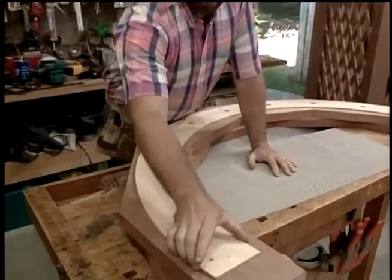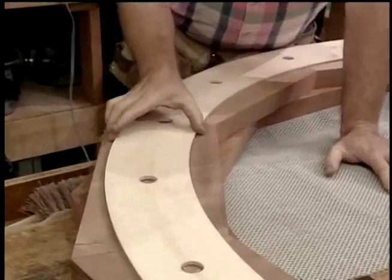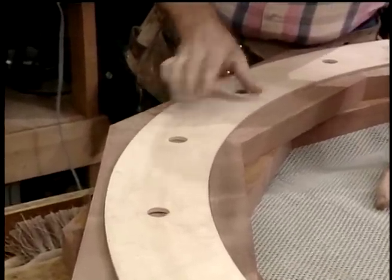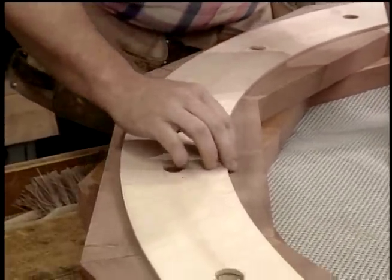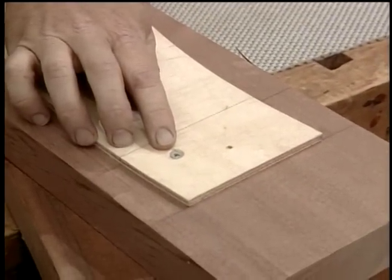First, I have this template that I made from quarter-inch plywood. I cut it out on my bandsaw. You could also use a jigsaw. Then I smooth the edge with a sander, and I've attached it to the blank with a couple screws.